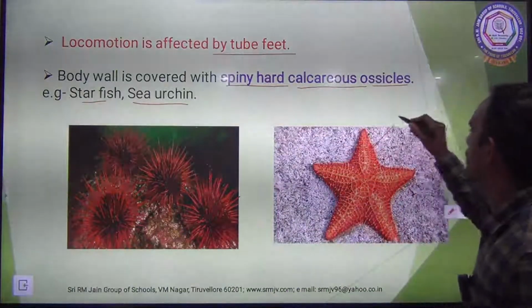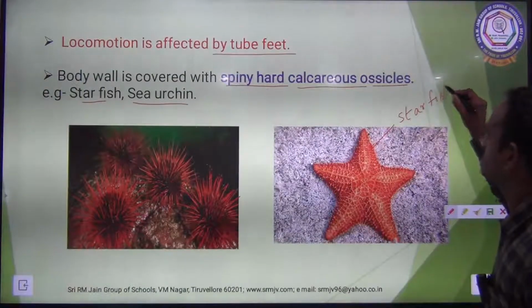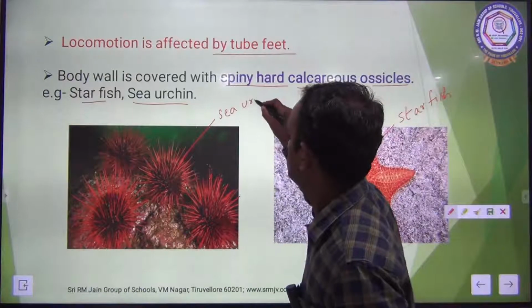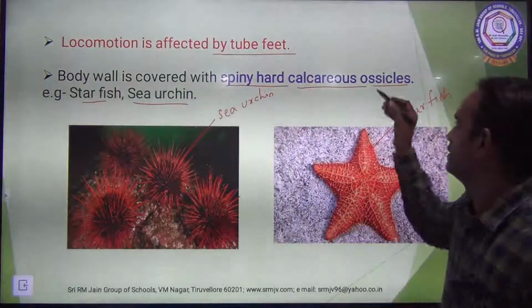See here, this is a starfish. This is a sea urchin, having spiny, hard, calcareous ossicles.